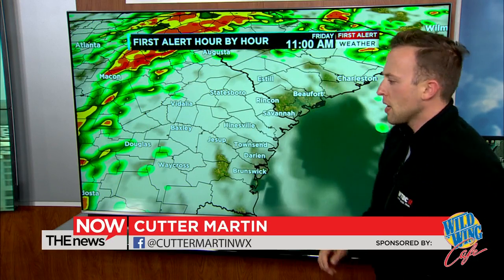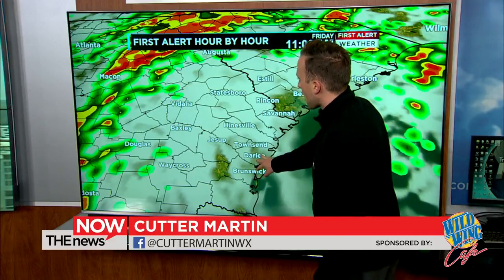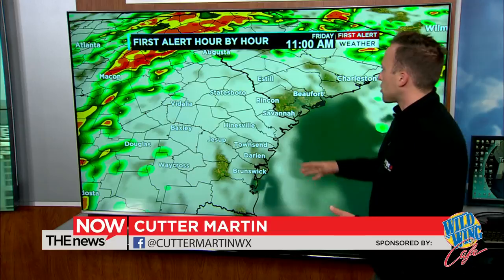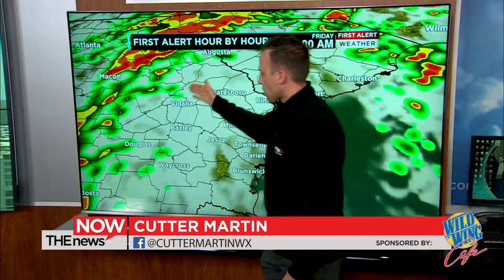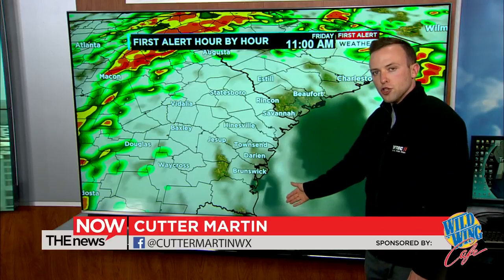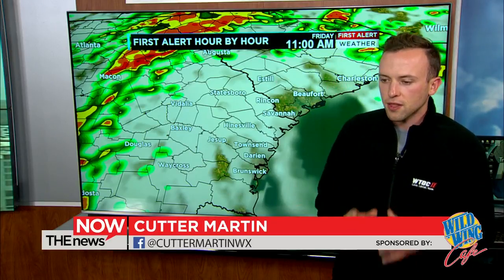As we go into early Friday morning, though, look what's approaching. Look what we have going on here. 11 a.m., lunchtime, we're still mostly dry along I-95, but we're watching storms to the west, and timing is still uncertain. In general, mid-morning, starting to get close to Vidalia, Baxley, Douglas, Hazlehurst, to about mid-afternoon, pushing offshore or so. That's going to be the time that we're watching.